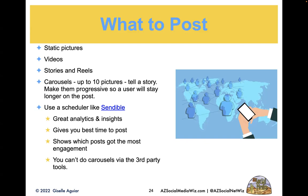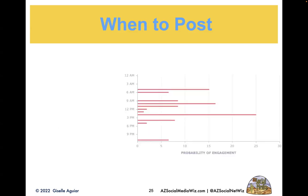You have to have all the images in your camera roll on your phone, and then upload them directly into Instagram to do a carousel. And then you can promote new blog posts in stories with the links. I mentioned that before.